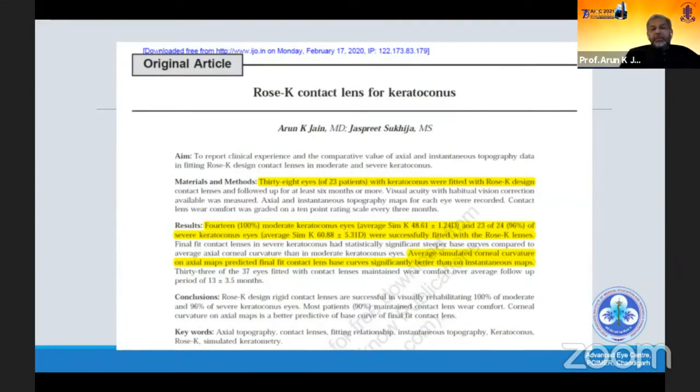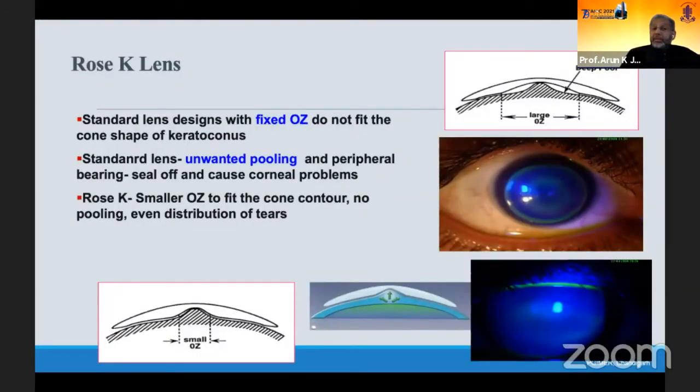Way back 15 years ago, we published this Rose K contact lens paper in IJO. And as we all know, the standard lenses designed with a fixed optical zone diameter don't fit the cone shape of the keratoconus. With the standard lens, we have an unwanted pooling and a peripheral bearing seal-off, which cause a lot of problems. Rose K has a smaller optical zone and fits the cone contour, and there's no pooling and an even distribution of tears.